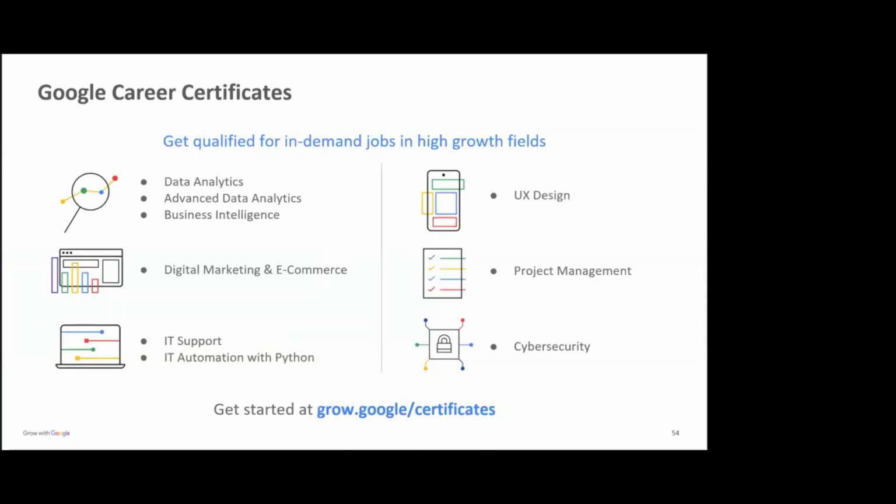I don't remember. But anyway, Google also offers career certificates, which you'd have to pay for. It's just a way of building, assuming the place you're applying for will accept it. But it's also good for your knowledge base.